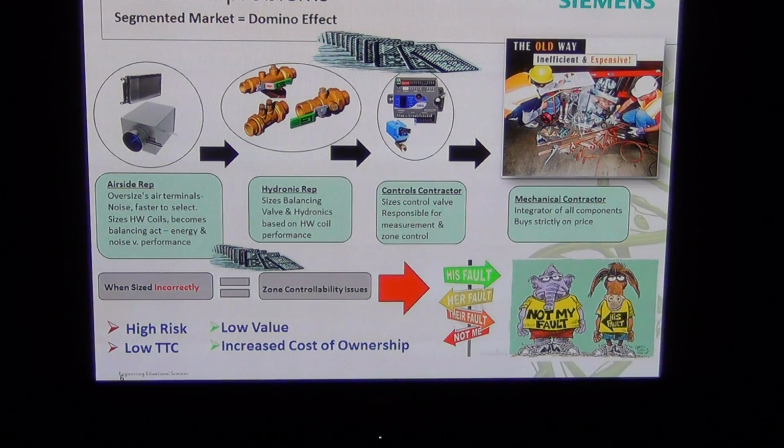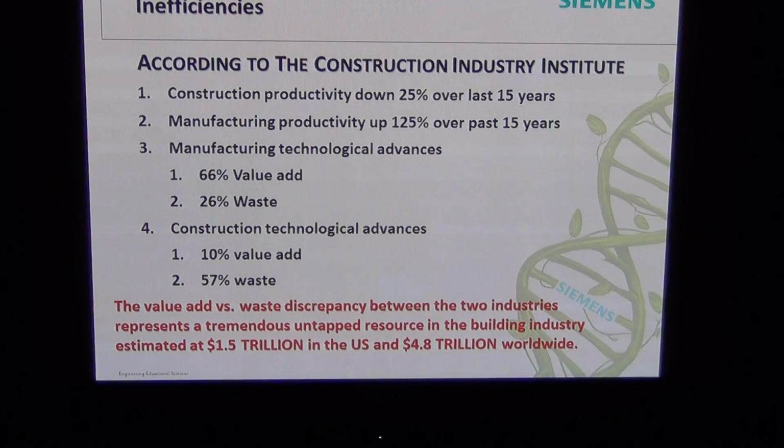The other interesting thing is the Construction Industry Institute did a study, and the bottom line of what this basically says is manufacturing technologies are 66% value add, 26% waste. Construction technology advances 10% value add, 57% waste, which is a $1.5 trillion US discrepancy. Basically what this says is the more things that you can manufacture at the factory, the more value you're going to get out of it and the reduced cost it's going to be.